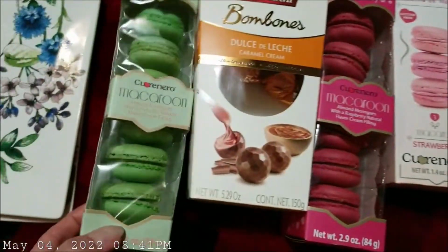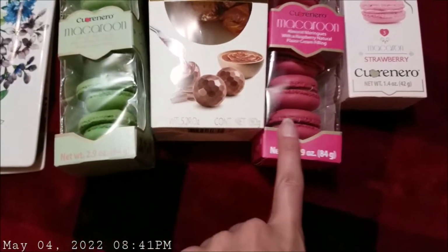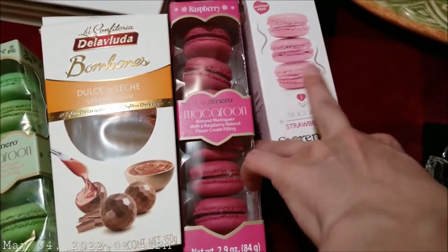This was $9.99. I got that, and then they also had macarons. These were only $4.99. I got pistachio for Vaughn, raspberry. That's another one of my favorites. My mom saw these as I was checking out. Strawberry.